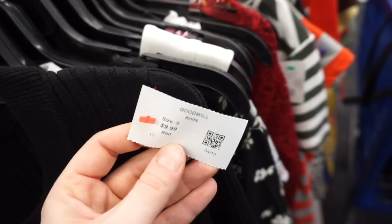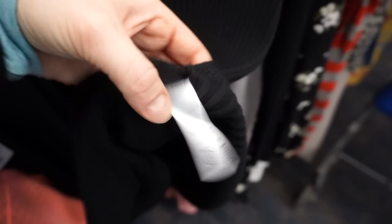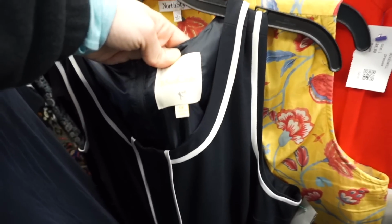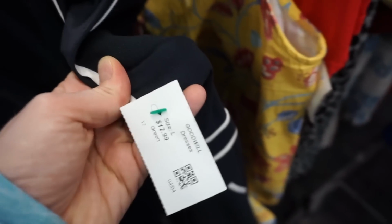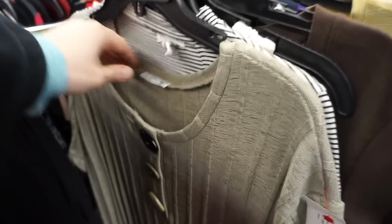Found this Athleta sweater within the dresses section, and what I love about Athleta, like other brands, is that they include the date that it was produced on the materials tag, so that was from winter 2020. But then after checking comps, because they do have a style number that makes it easy to check comps, I did pass on that. This ModCloth dress I actually did check comps on too, because it was 50% off, but decided to put it back after checking comps.